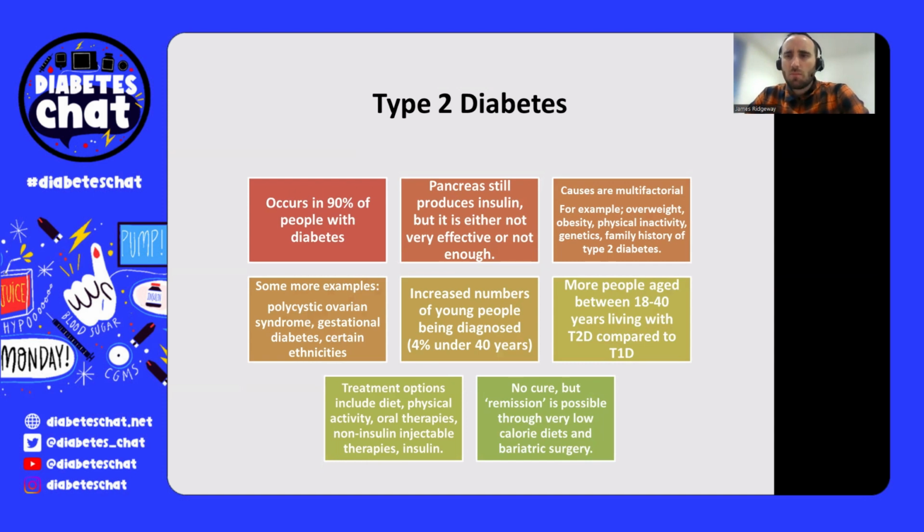And this is where the pancreas is still producing insulin, but it's either not very effective or not quite enough. The causes, now, they're multifactorial. Yes, people who are overweight and living with obesity do have an increased risk, but it's important to think of other risk factors as well.